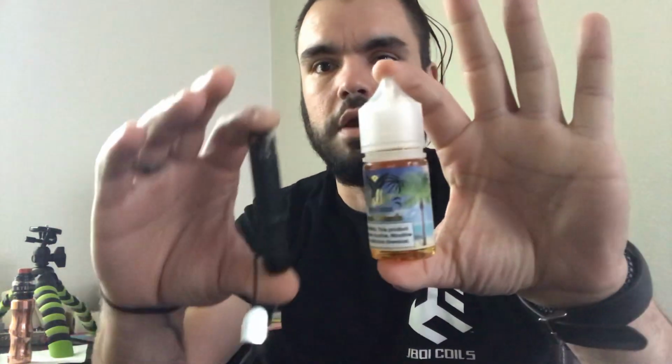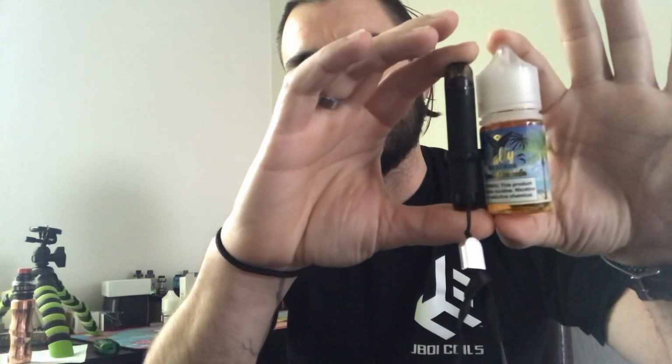I also have my little E8, this little bitty booger. Here, I'll give you some perspective if you haven't seen one of these. Here's a 30 ml bottle, right? Here's this guy, can you see that? This guy's actually a little bit shorter than a 30 ml bottle. This one is loaded up with that blue raspberry ice. This is a real tight draw, and I find I like a little bit of menthol in it.